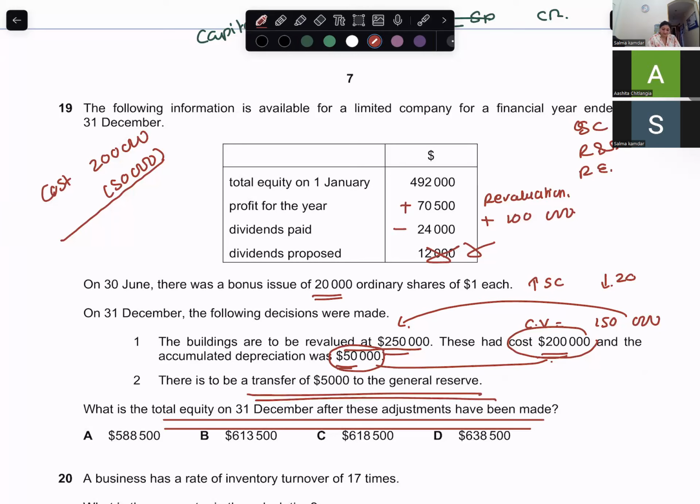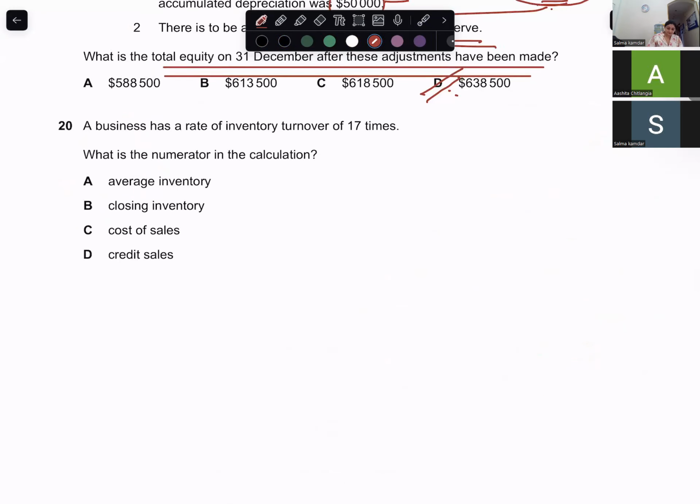You subtract 5,000 from retained earnings and you put it to general reserve. So will it have any effect on your equity total? No effect, because it's going from one place to another. So can you give me the total equity now? It will be 492 plus 7,500 minus 24 plus 100,000, which is 638,500. Option D. Yes. You understood this, right?